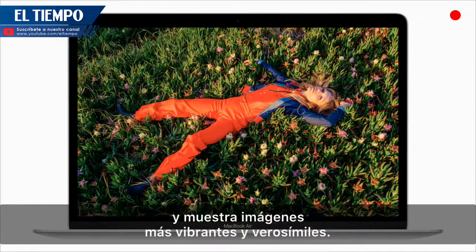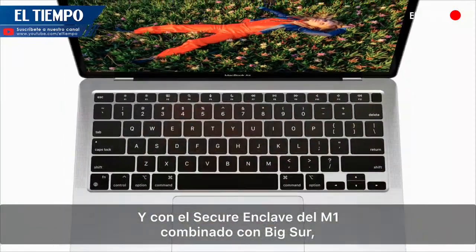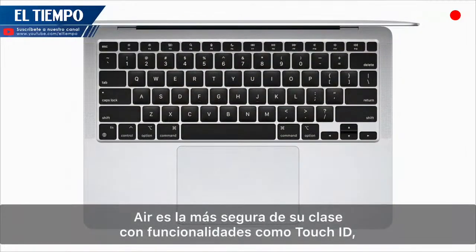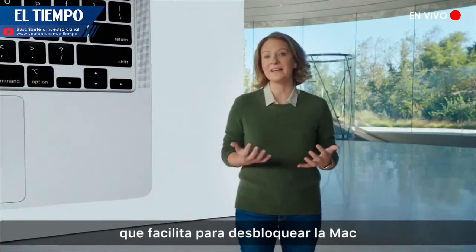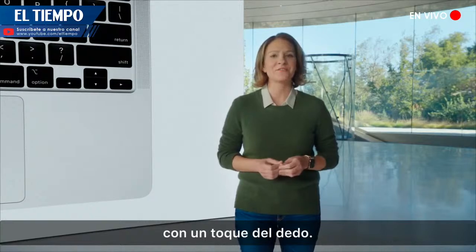In fact, everything looks stunning on the 13-inch Retina display, which now supports P3 wide color for even more vibrant, true-to-life images. And with the secure enclave in M1, combined with Big Sur, Air delivers best-in-class security with features like Touch ID, which make it easy to unlock your Mac and make secure online purchases using Apple Pay with just the touch of your finger.